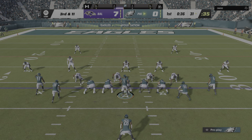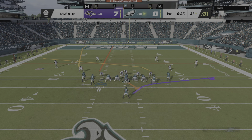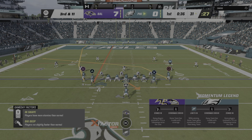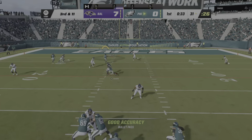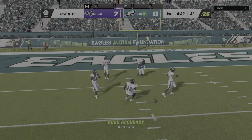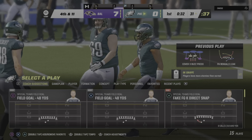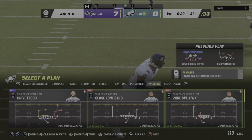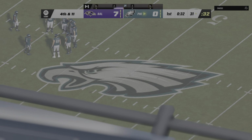An incomplete pass on that last play, and that means they'll need to come up with something here on third down. Throwing is Hurts. Incomplete. This defense has certainly played well so far in this game, and the coverage has been tight on just about every throw. Forced a few incompletions so far in this game, and now it brings up fourth down.